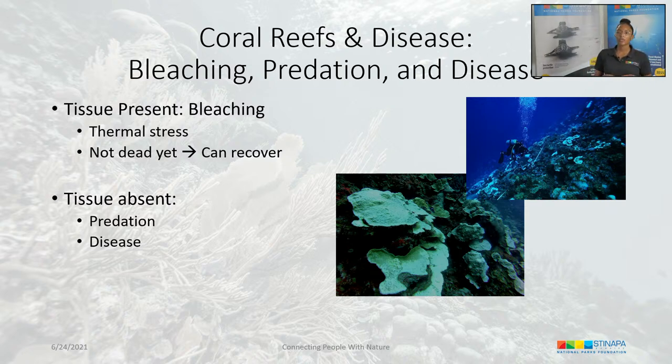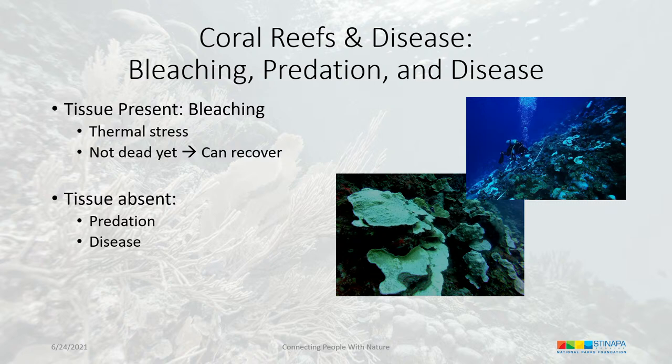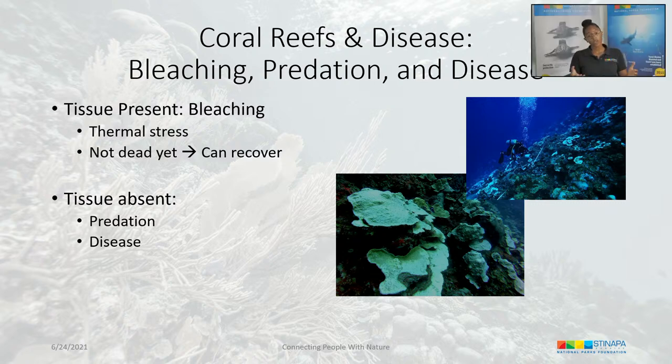Bleaching usually happens when the water temperature gets too hot, at which point those tiny unicellular algae that live in the coral tissue get kicked out. Now, since the algae are the main source of food, the coral can't survive very long without them. But as soon as the temperature drops, the coral can start to take in new algae and it will recover and usually will survive.